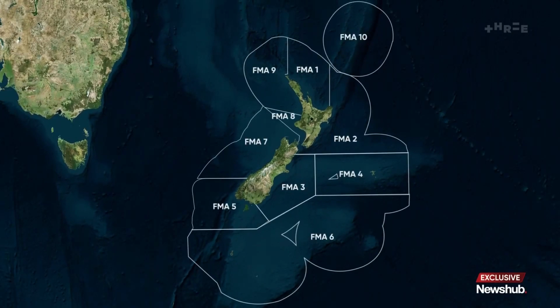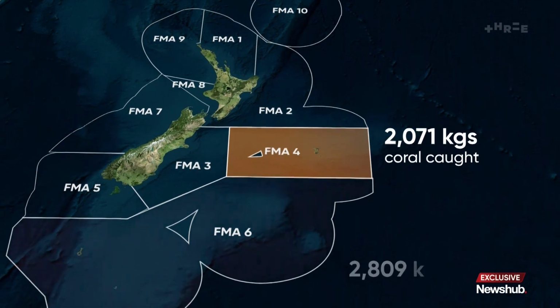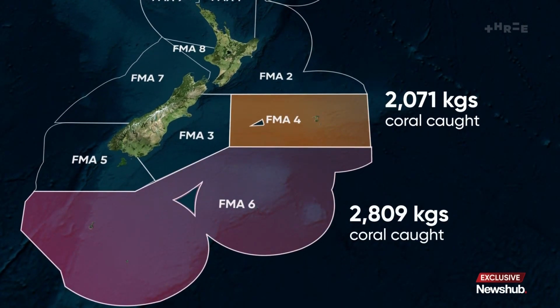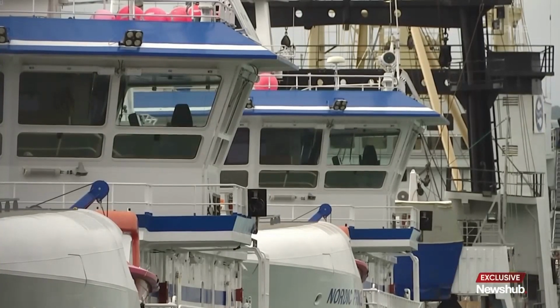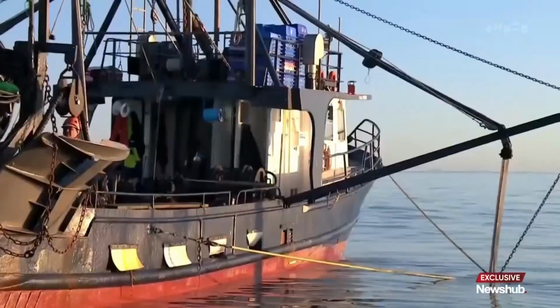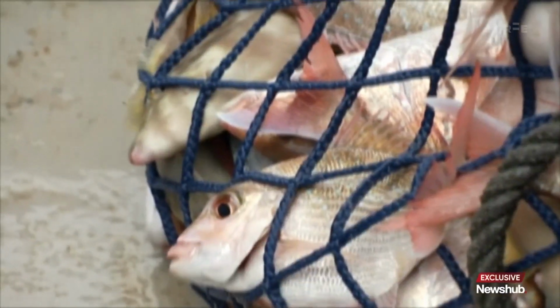Most of the coral was pulled up in two distinct fishing zones. Just over 2,000 kilograms were hauled up in FMA 4, which incorporates the Chatham Rise off Banks Peninsula. And almost 3,000 kilograms was caught in FMA 6 in the sub-Antarctic. The fishing boats themselves report these catches, and that official data also shows 67 kilograms of coral was caught in the Hauraki Gulf Marine Park, where Labour proposed bans on trawling in August.